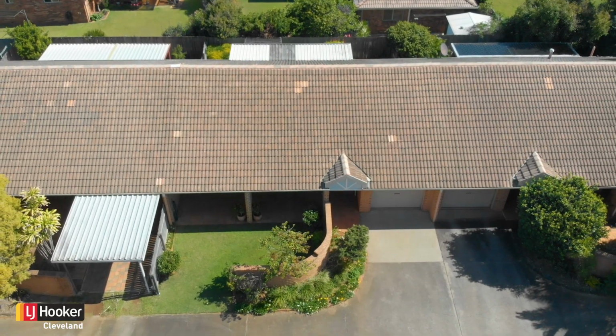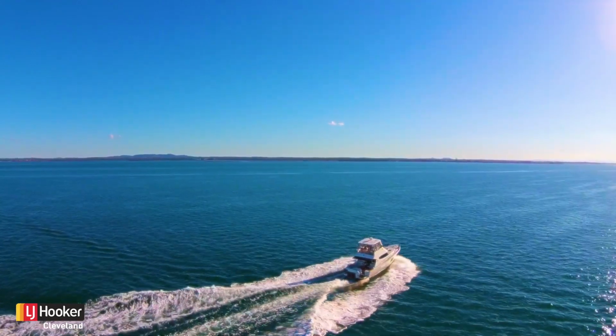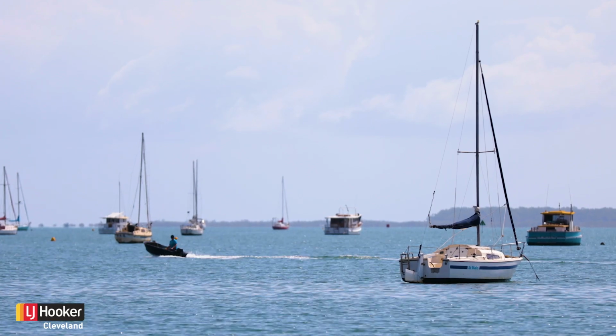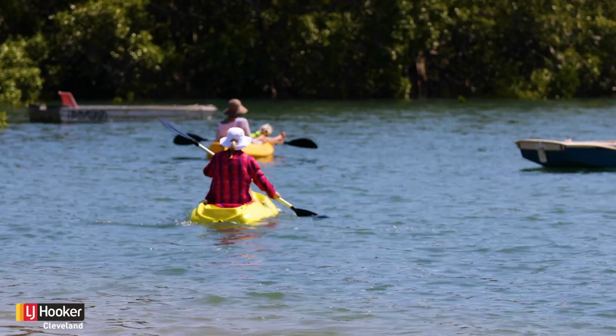The lapping shores of Moreton Bay are just along the road. Weekends here can be spent strolling along the water's edge or out boating and fishing. This really is the Bayside lifestyle at its best.